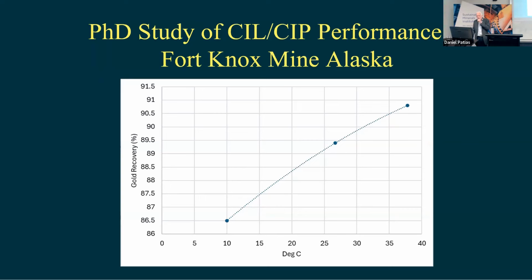And so this PhD student, he got his PhD, did a modelling, basically it was all about modelling. And he collected quite a lot of data. And this is one of his data sets. Gold recovery here on the y-axis and temperature along the x-axis. You can see here, that's their winter temperature. And in summer, their slurry typically goes up to about 25 degrees C. He extended the ranges to see whether that gold recovery versus temperature relationship continued, and it did.